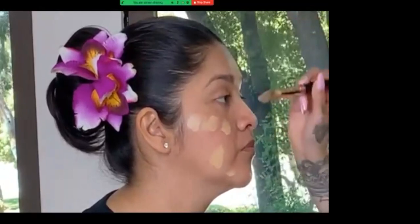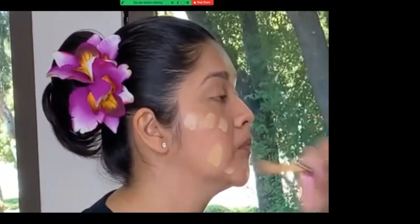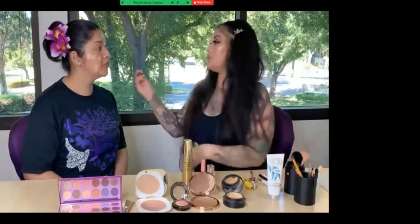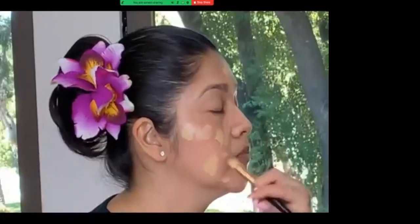Sandra, what kind of coverage do you usually wear? Do you usually do the fuller coverage, or do you do more natural? More natural. Okay, so we're going to stick to the more natural coverage. And again, when you're doing this, you can work with whatever tool you like to blend the foundation in. I'm using a flat brush right now.